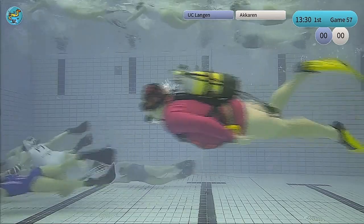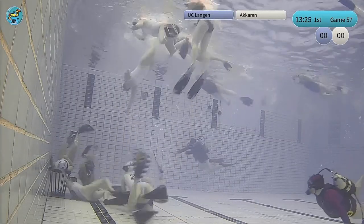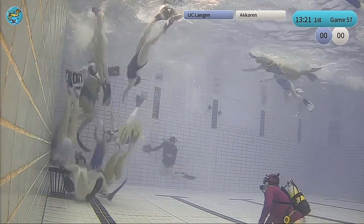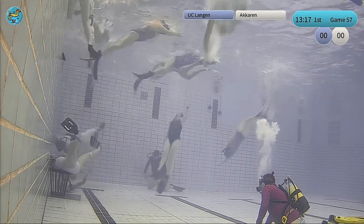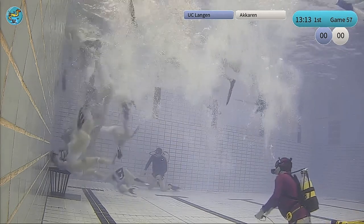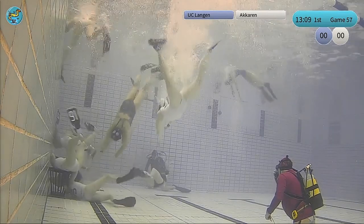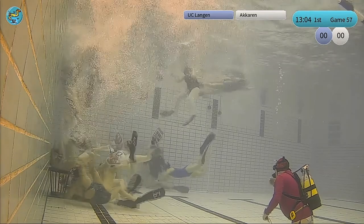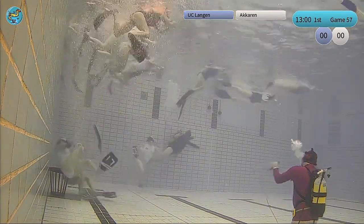We have now a fast counterattack from two Langen players, three, going forward on the other side, and that was a nice pass over there to the open side, to the close side, and sadly there was not another player from Langen waiting there to receive it, but still Langen is at the basket of the Norwegian team and pushing hard into the defense.